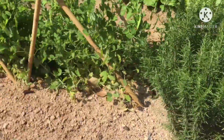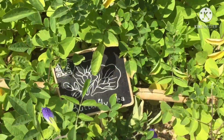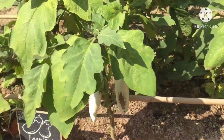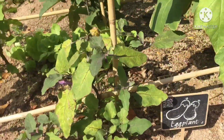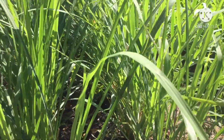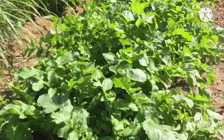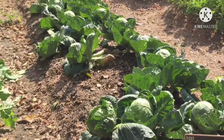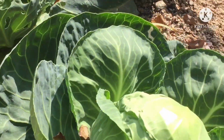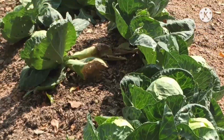Okay, so this is the rosemary, as I said, and we have the butterflies. White. Okay, guys, so this is lemongrass. We have so many vegetables here. And you know what's this? Oh, you can see I close up with cabbage. Very nice cabbage.